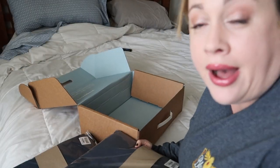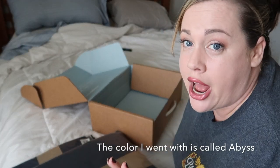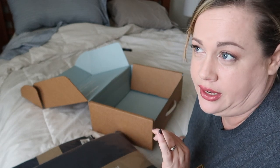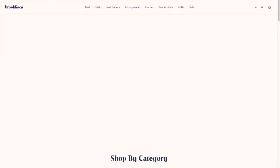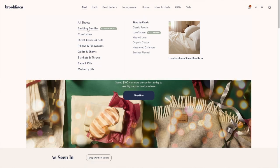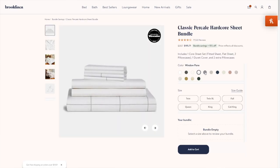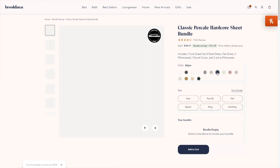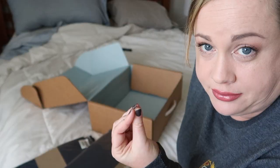Now, I went with the same color for each. You do not have to go with all one color. You're gonna see the look I'm kind of going for, and it is going to be special. But you can mix it up. They have different colors, they even have some sheets that have patterns on them. I chose to do all one color though. I don't know if I will regret that decision or not, but I have a vision, okay?